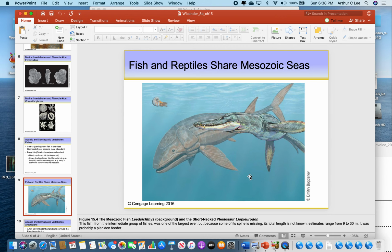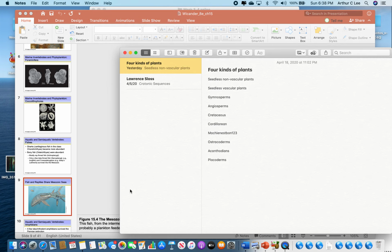And I mentioned before that the Mesozoic era was, or is, famous for dinosaurs, and we will talk about the 7 kinds of dinosaurs. But before we do that, we need to mention some other really important vertebrates of the Mesozoic. And I'm going to write them down for you so you can put it down in your notes.